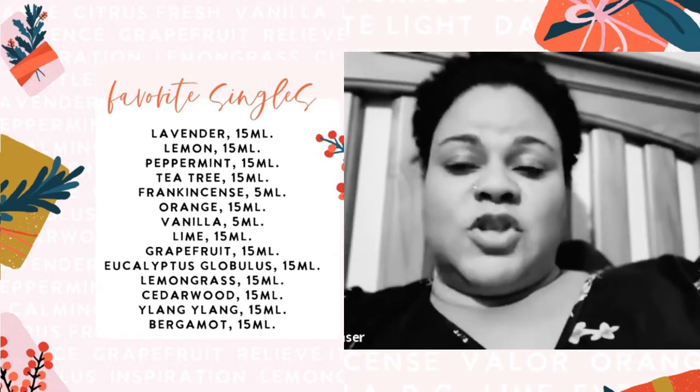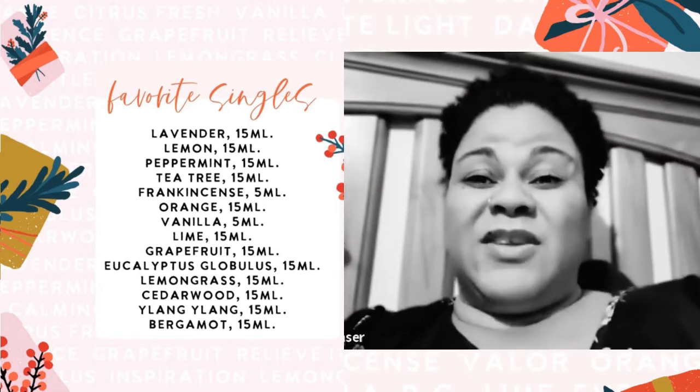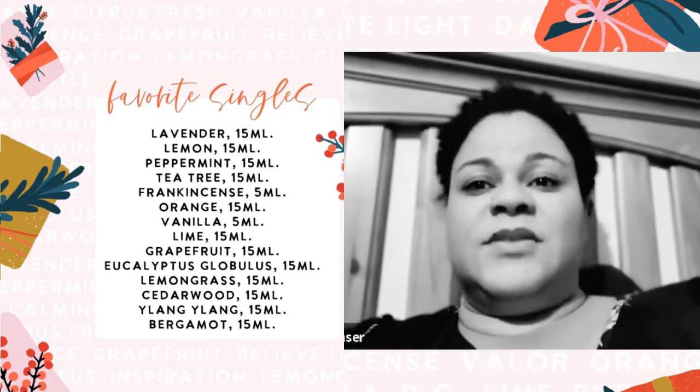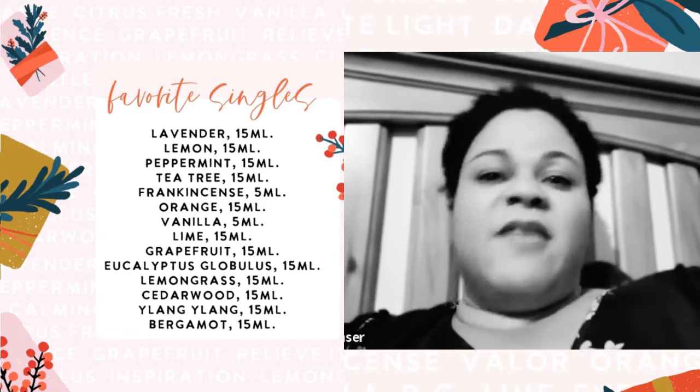I think the next one is orange though, right? It is. So orange is one of my absolute favorites. It brightens up just about any diffuser blend that you may want. You can mix it with Thieves. You can mix it with any other citrus oils, and it just has a way of brightening it up.